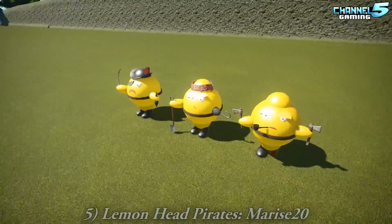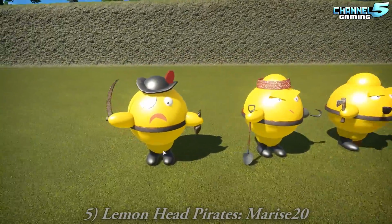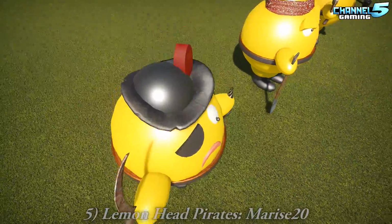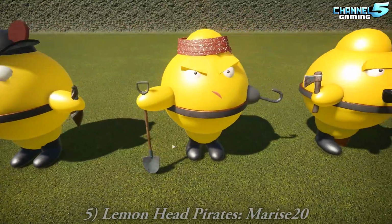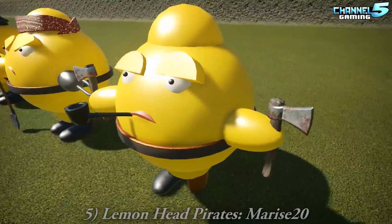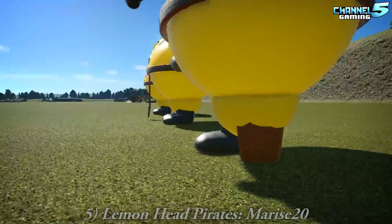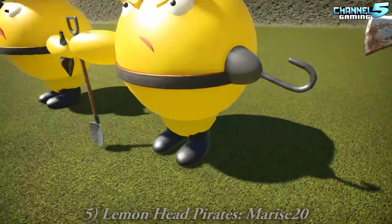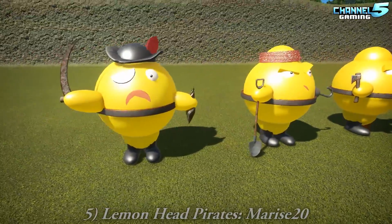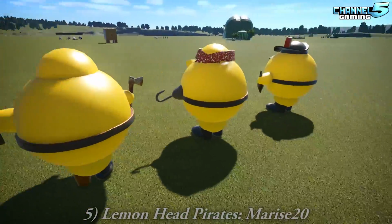Cute. Lemonhead Pirates by Maurice. Yay! They are sour. I'm glad somebody made lemonheads. That hat is freaking phenomenal, and the expressions, yes, they're great. This guy's got a peg leg. The other one has a hook hand. Yep, these are wonderful. I like these. These are great.